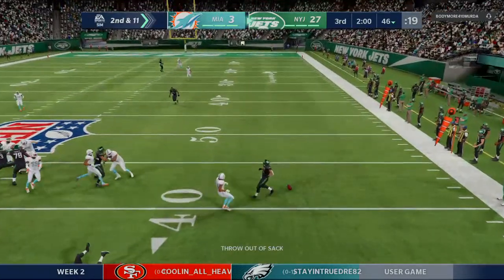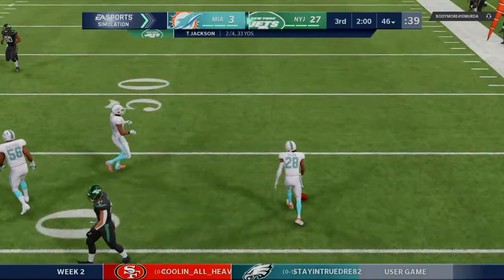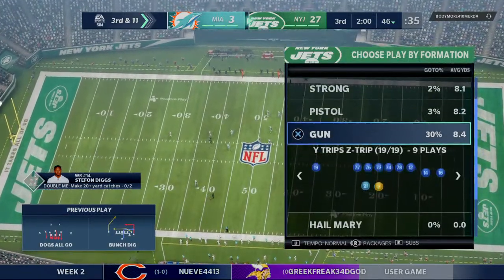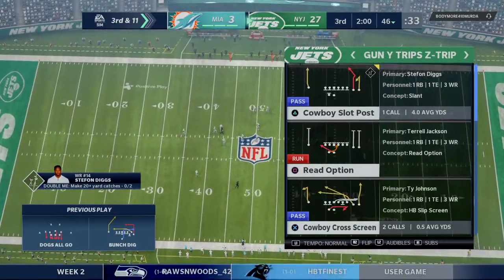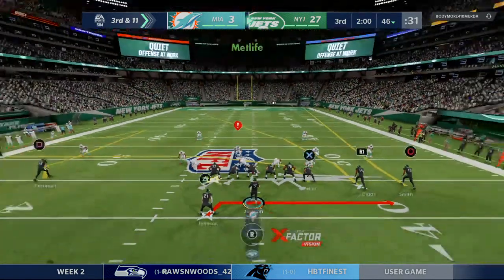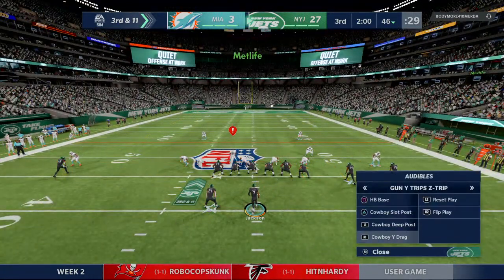Flush to his right, and they will not get the connection there. It's incomplete. Johnson, the intended target, and it'll bring up 3rd down. It certainly didn't appear that that's where he wanted to go with the ball initially, so he tried to get something out of it by dumping it off to his running back unsuccessfully.